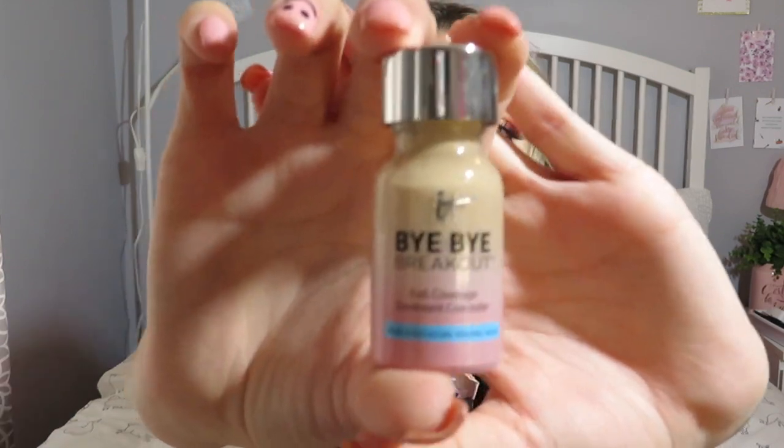So the next product that I'm going to be talking about is kind of a treatment concealer. And it is the IT Cosmetics Bye Bye Breakout Treatment Concealer. I use this usually when I have a really bad breakout or I'm noticing some breakouts kind of coming through. I'll put this on under my foundation because it does treat as you wear it, and then I'll put foundation over it, and it adds extra coverage as well as treating the acne that you have going on.